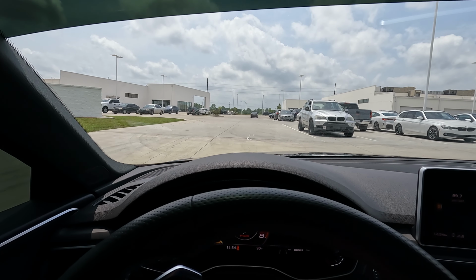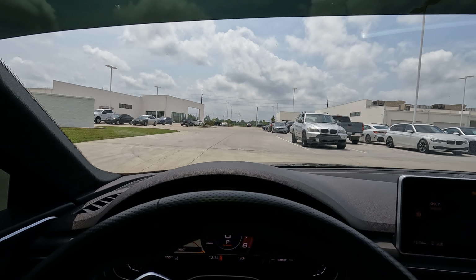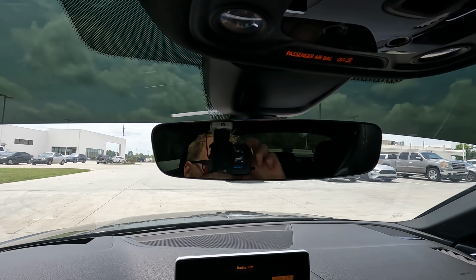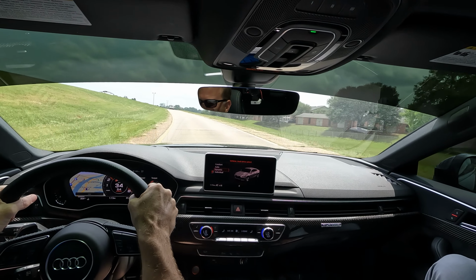By the way, a couple of things to highlight real quick. There is a head-up display, very nice head-up display there, and if you're directionally challenged, right there in the mirror is a compass. Okay guys, here we go on the test drive.